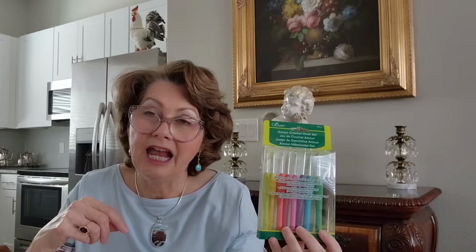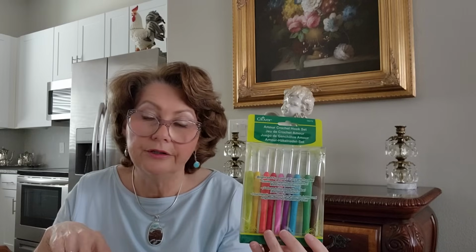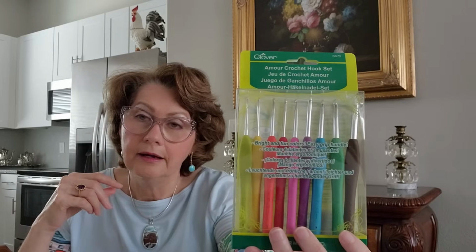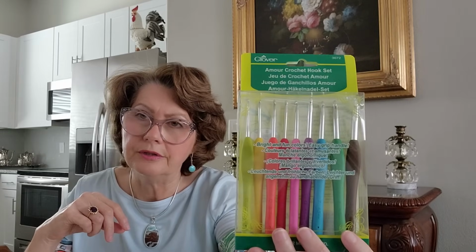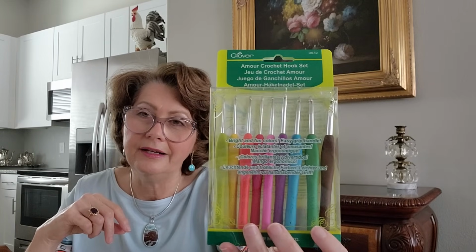And listen, it's a game changer. I'm telling you, I won't use my other hooks anymore. There's no way. After you crochet with these, no way. They're so much easier to use. So much easier to use. So I'm definitely recommending this brand, Clover.